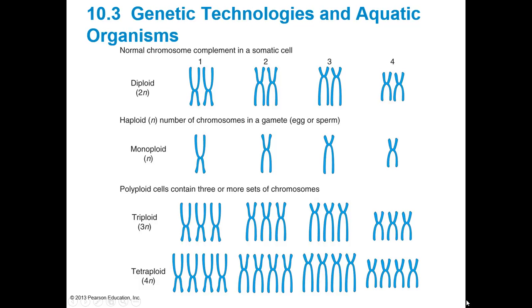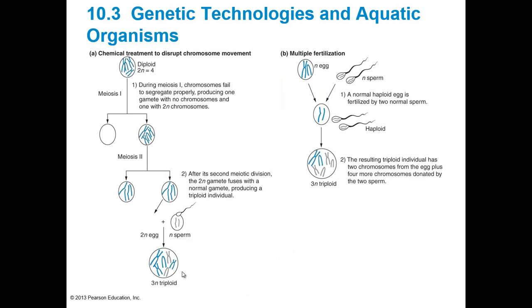Okay, some of them might be haploid as well, depending on how. Okay, and diploid, then you could do a chemical treatment, and what happens in treatment is that you get a non-disjunction.